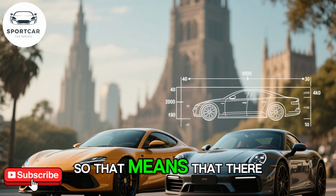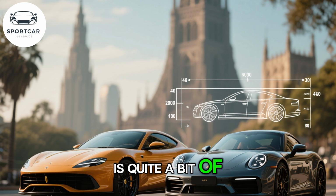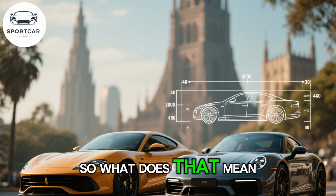However, I will say that the GN8 has one advantage when it comes to the size and the space, and that is that it has a panoramic sunroof, whereas the D9 does not. So I will give this round to the D9 because it just has so much more space inside.